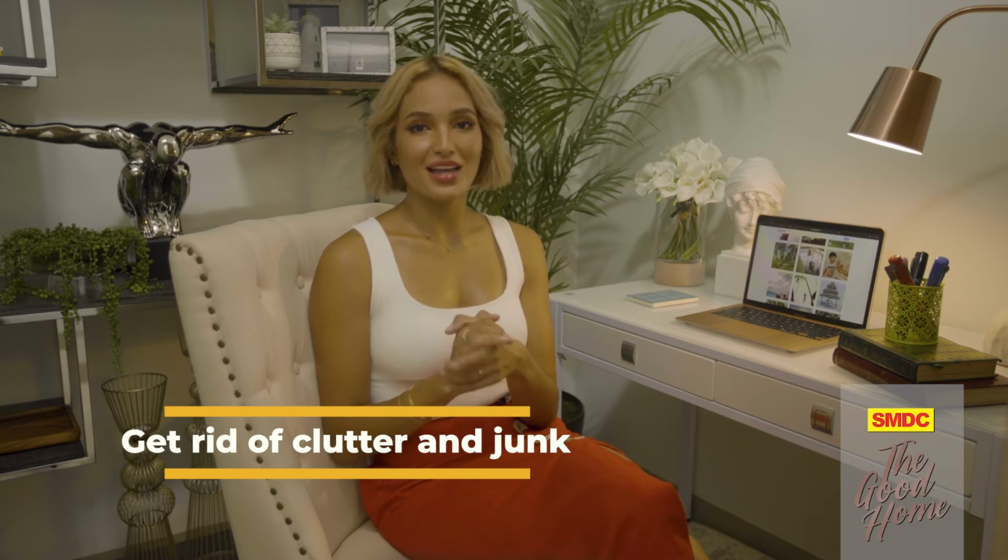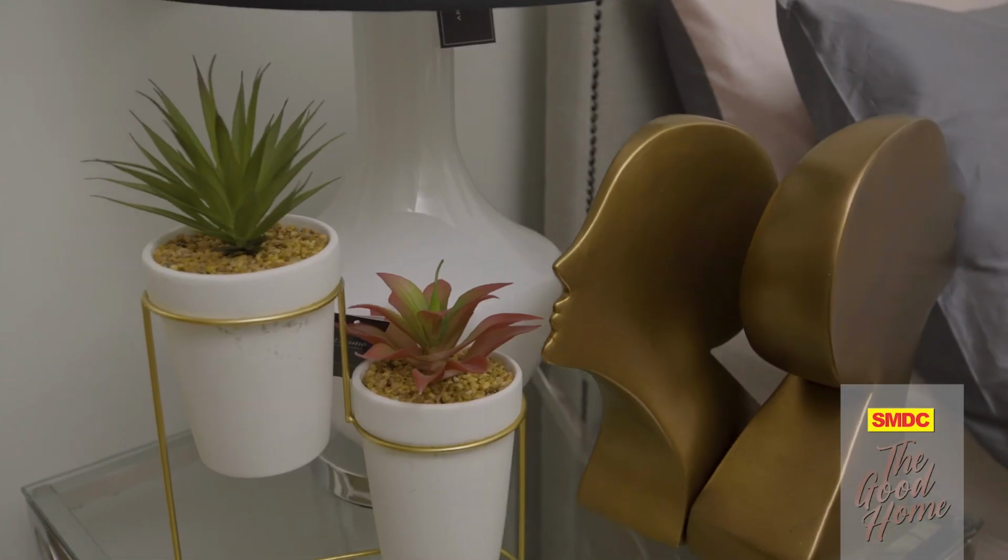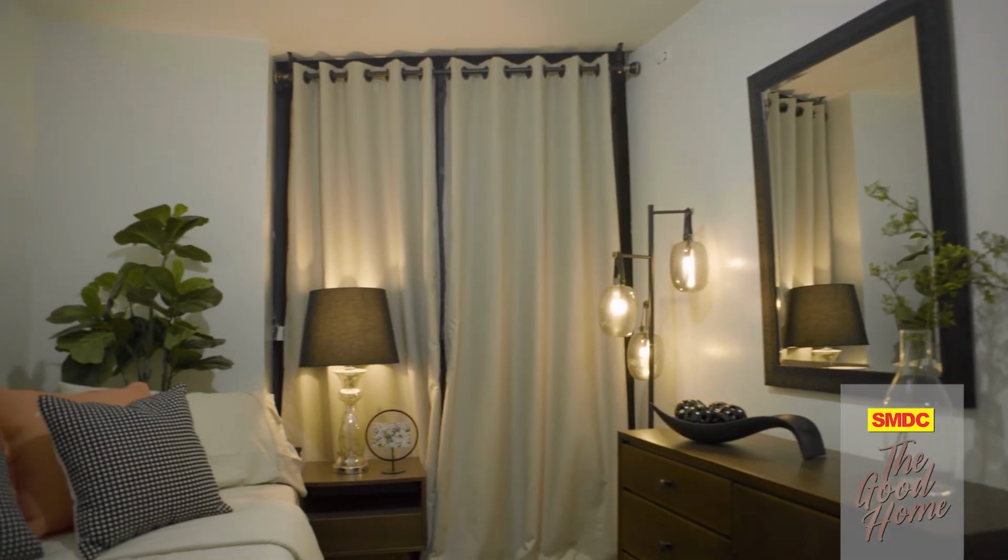Those are just a few tips to give your space a fresh appeal, but if you really want to give your home a high-end look without spending anything, get rid of clutter and junk. There is a reason why people are embracing minimalism. By owning less, you can have more space in your life for objects that really matter. Plus, a clean house that smells fresh is something that all luxury households have in common.